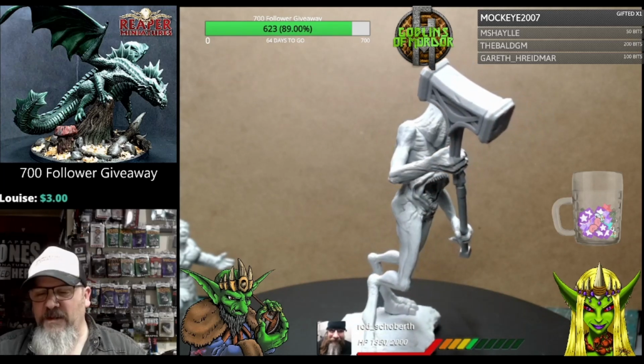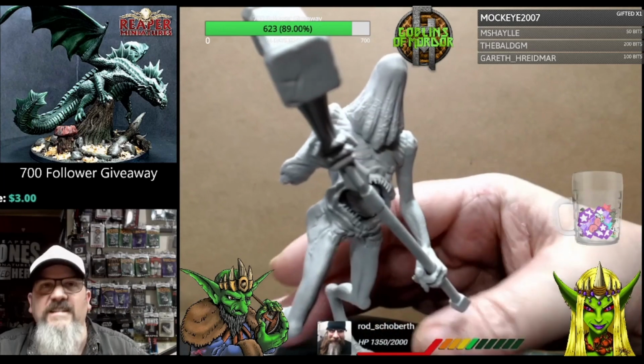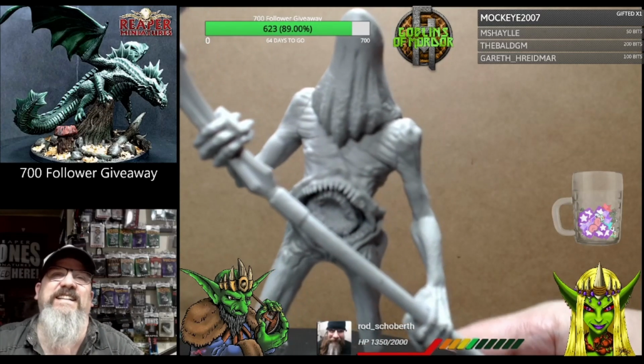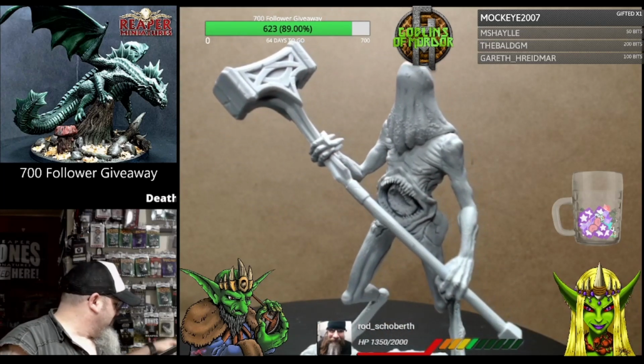Yes, it's absolutely beautiful miniature. You see the inner side there, his stomach. The stomach is just starting to come through. Look, it's like, oh, nasty. That is nasty. Okay, let's move on to the next one.